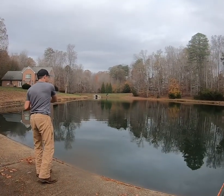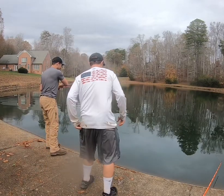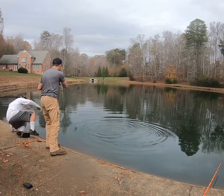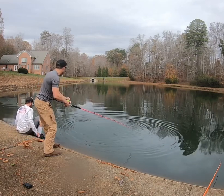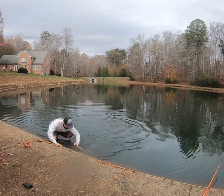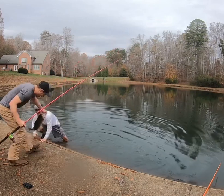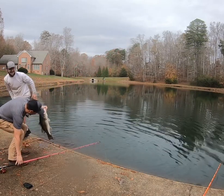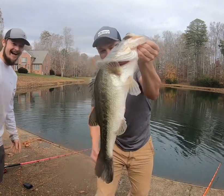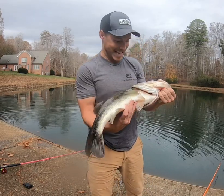Get him, bud. He had a live bait right beside the cut bait, and he picks up the cut bait. Good. Oh my god. Dude, that is a massive bass right there. That was a cut bait, wasn't it? Holy cow, on cut bait. That's crazy. I told you, bud.